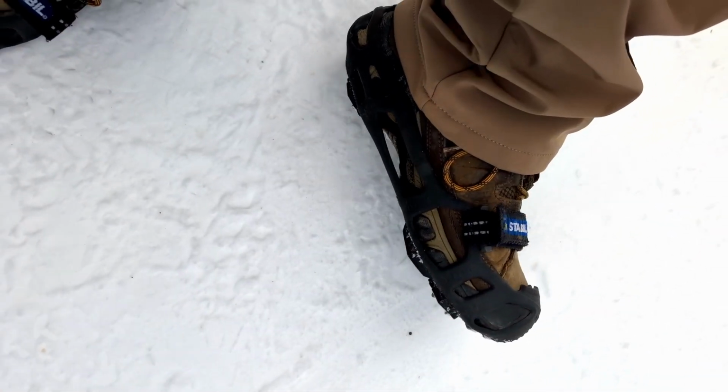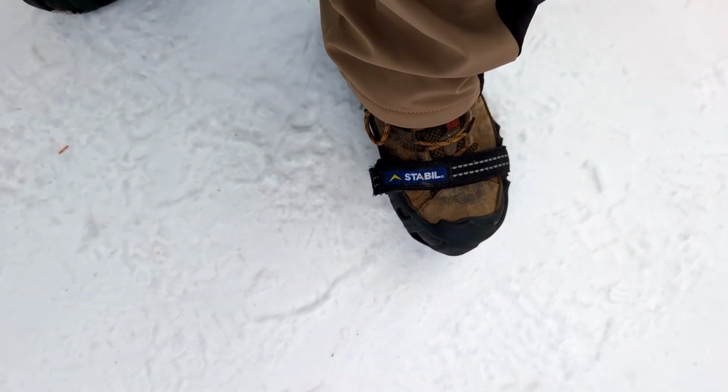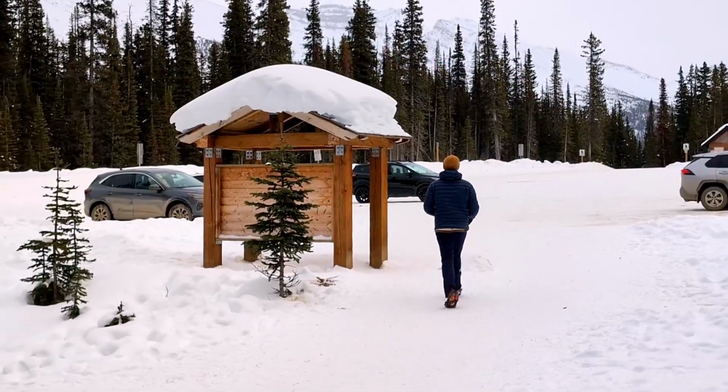There you go. They hook on to your feet and off you go.